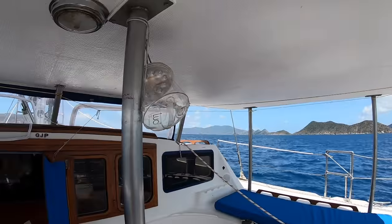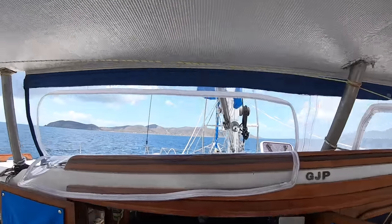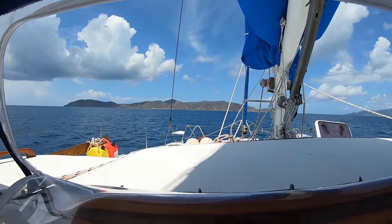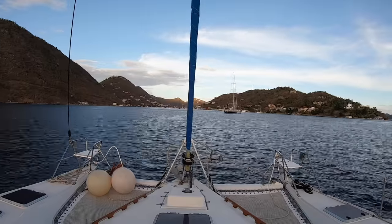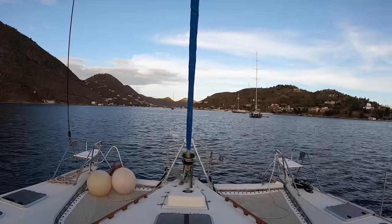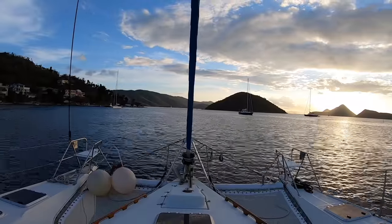And we have a really short 5 mile hop up to the British Virgin Islands, which are right there. The largest island of the BVIs, Tortola, was hit by Hurricane Irma, September 6, 2017.